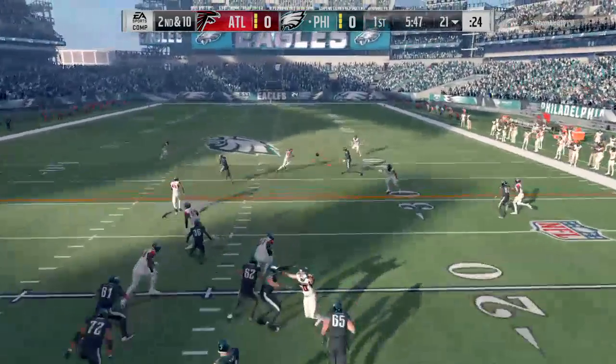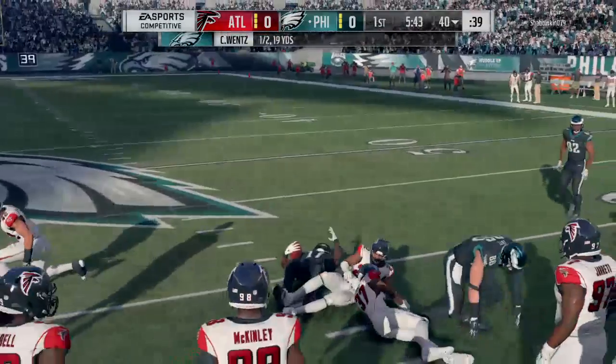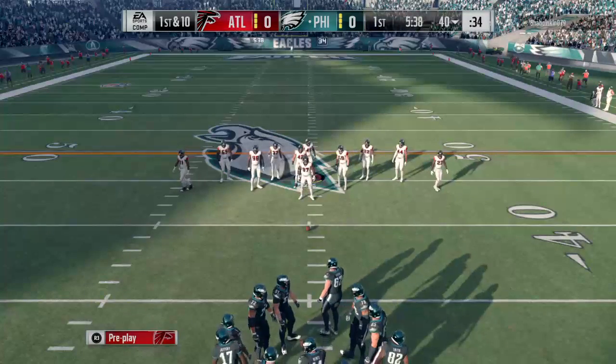Working from the gun, Wentz. And the reception made by Alshon Jeffrey. And down he goes, but he takes it up to the 40. And the play goes for 19 yards, gives him a new set of downs.